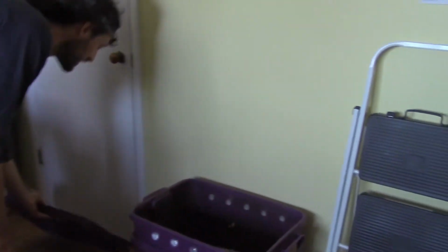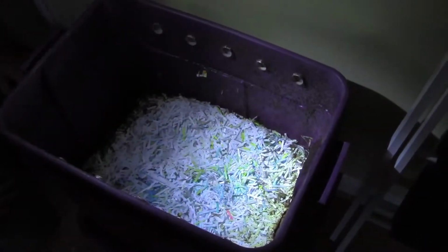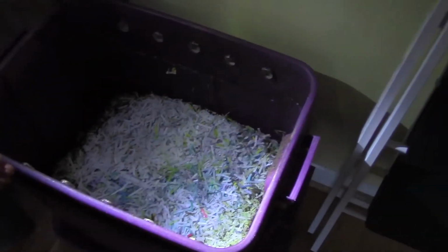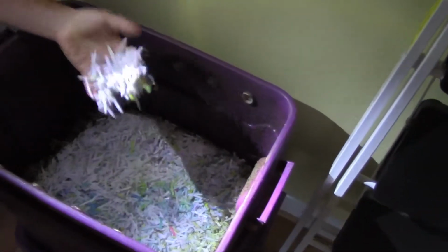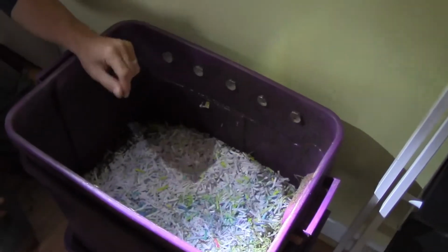So this is, while it looks just like a container that might have clothes or something, this is actually filled with worms. And so for our worm bin, we use junk mail. Junk mail is what we use for the bedding.